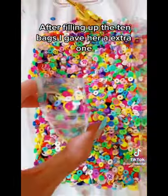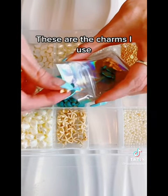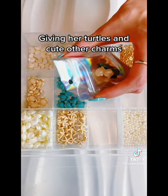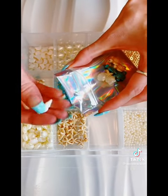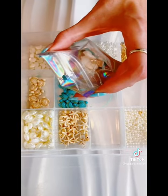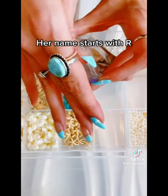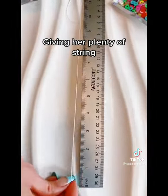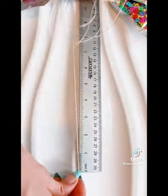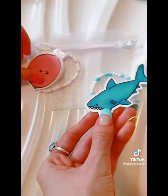After filling up the 10 bags, I gave her an extra one. These are the charms I use, giving her turtles and cute other charms. Her name starts with R, giving her plenty of string. Here's our thank you freebies for being our biggest order.